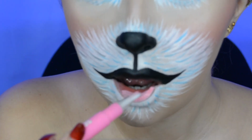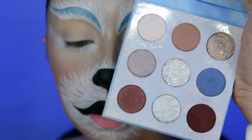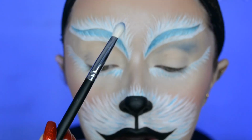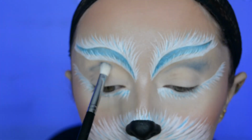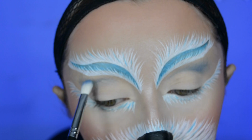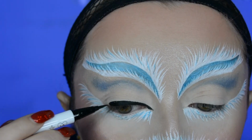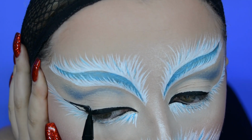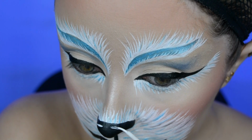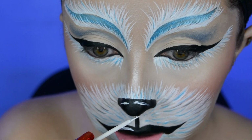Using a pink Snazaroo brush pen, I fill in the bottom lip. I then go into the Colourpop Elsa palette and use the blue in that palette and start to blend it in the outer corner of the crease of my eye. I blend it out a little bit into the gap in between the brow and the fur underneath my eye as well. I then use the Colourpop liquid eyeliner in the shade Numero Uno and start to create a winged eyeliner. Using the Fenty Beauty Vivid Eyeliner in the shade Wet T-shirt, I start to create some shine marks on the nose and the lip area.